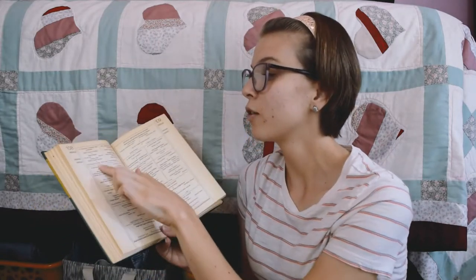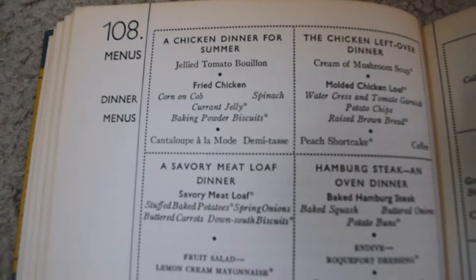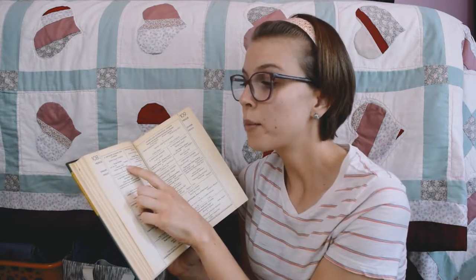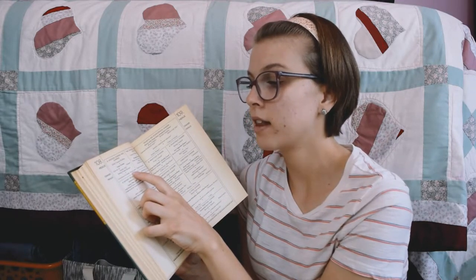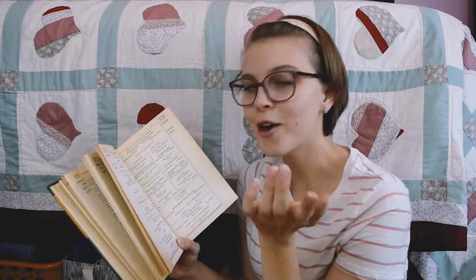So yeah, this kind of goes over like, oh, if you want a chicken dinner for summer, we highly recommend you start out with a jellied tomato bouillon. Then you have fried chicken, corn on the cob, spinach, currant jelly, baking powder biscuits. And then for dessert, you have cantaloupe a la mode and demitasse. Demitasse? I'm not sure. Whoa!